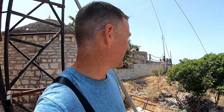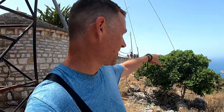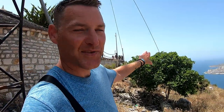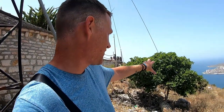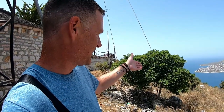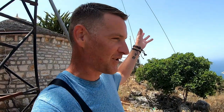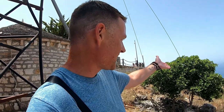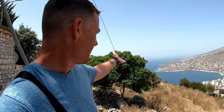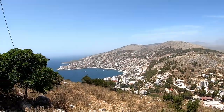Found a spot without the giant tower, which you can't see. It's just behind those trees over there. Instead, I have a neat little foreground picture of this tree, which I can just put in the corner of my image. And it makes for a lot more of a natural photo than having a big antenna going through the center of your frame. So now I can use that tree right here and pick up all of the entire city of Saranda.